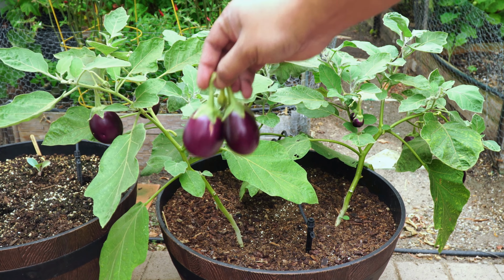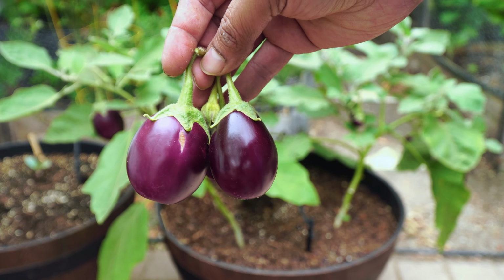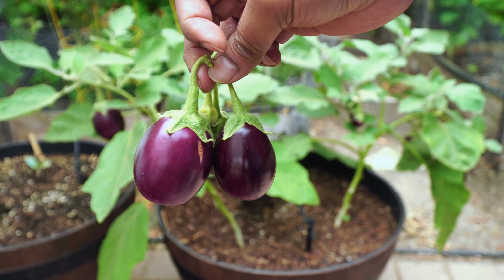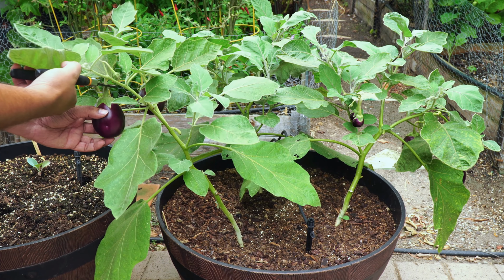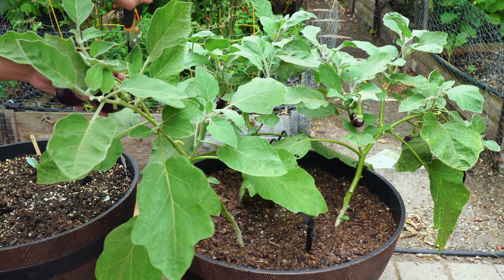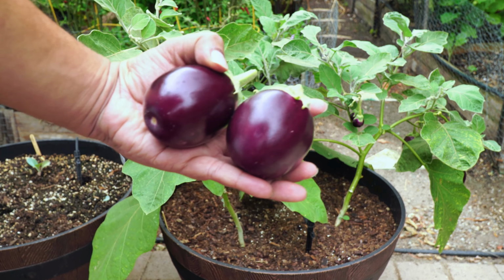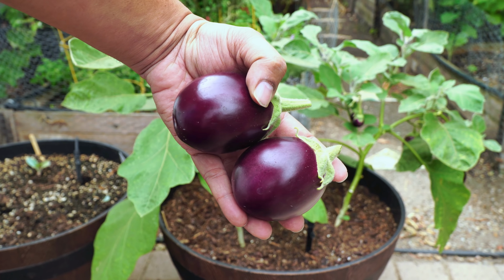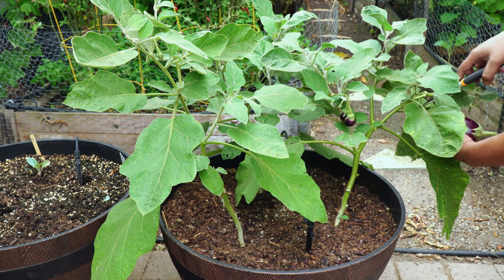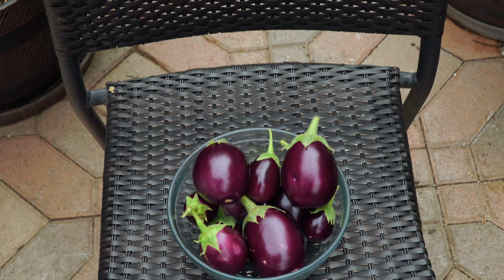of eggplant. It's very compact and it produces these eggplants that are relatively small in size, but extremely delicious. I think this is one of the tastiest eggplants I have eaten. And as you can see here, the eggplants look very nice. And it's such a compact plant. It doesn't produce a lot of leaves. It's a pretty compact plant with less foliage and a lot of eggplants that it produces.